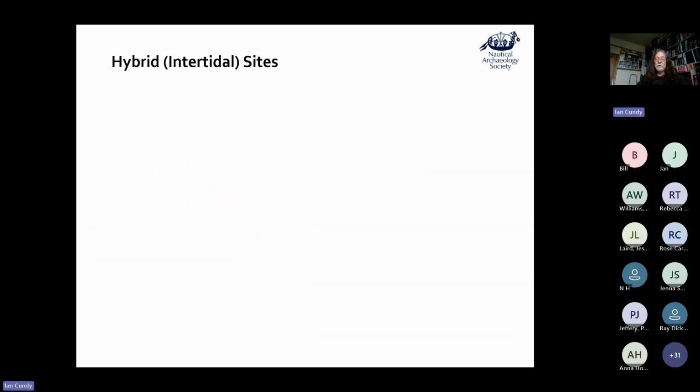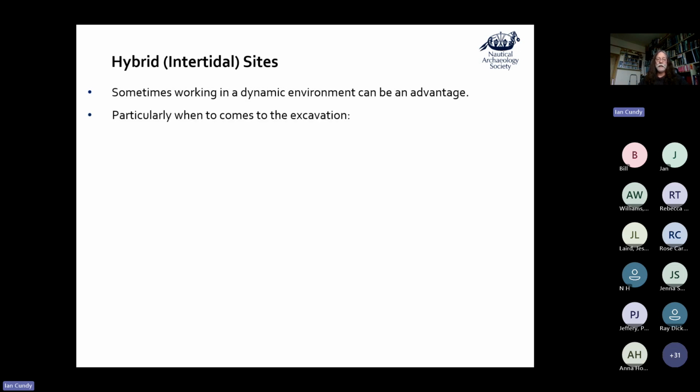So just to finish this section off, we have intertidal sites, of course. They're not all underwater. The hybrid being that part of the day it's likely to be covered, part of the day it's not. And sometimes working in this dynamic environment in an intertidal site can be a great advantage, particularly if you're looking to carry out some excavation.